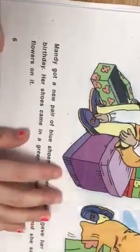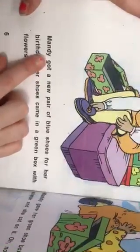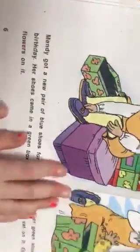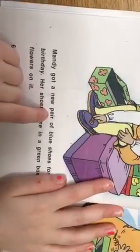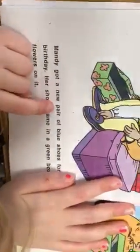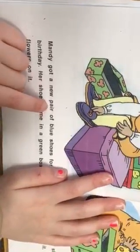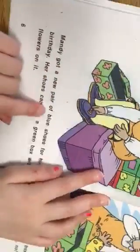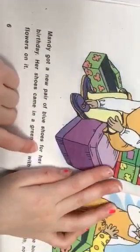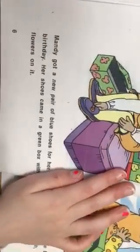Mandy got a new pair of blue shoes for her birthday.